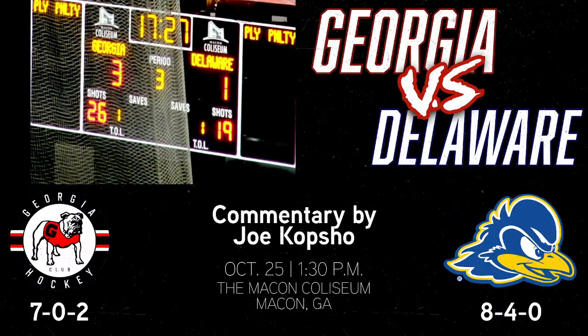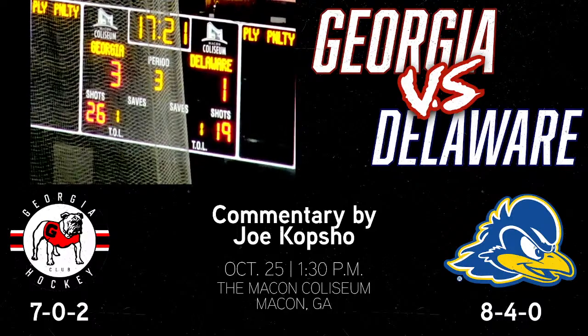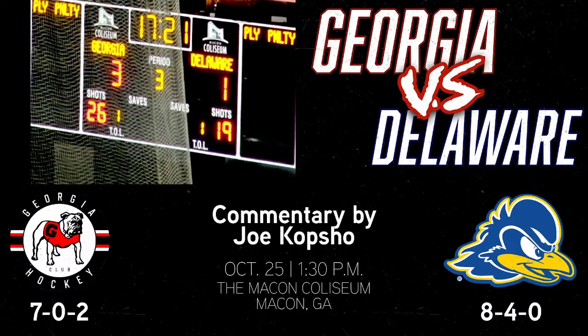Now at the half wall, step in. Great job by Strauss to read that and send it all the way down the ice. It is enough for icing, however, and the Blue Hens will get an offensive zone draw for themselves.